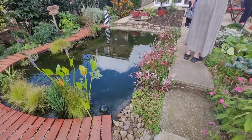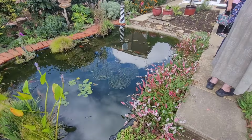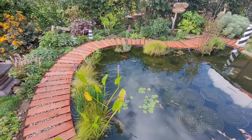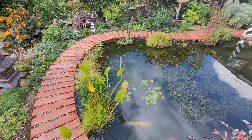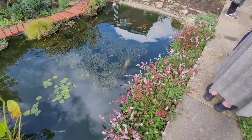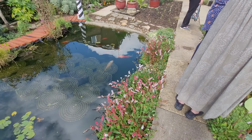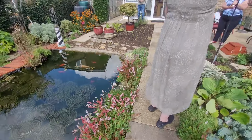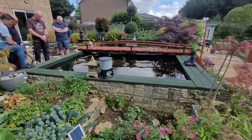There are 2 koi in here, but the rest are all goldfish, and the goldfish have been spawning all morning around the plants. A couple of big Shiro Muji in there. You can see the koi are all still chasing each other. But yeah, what an absolutely gorgeous place.